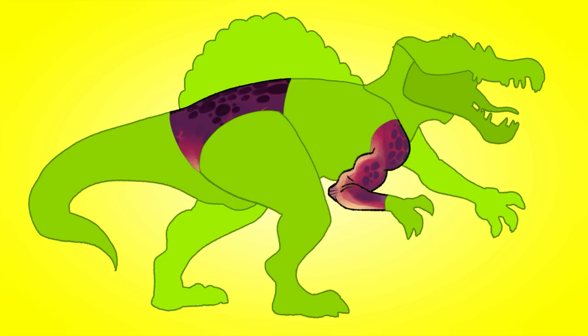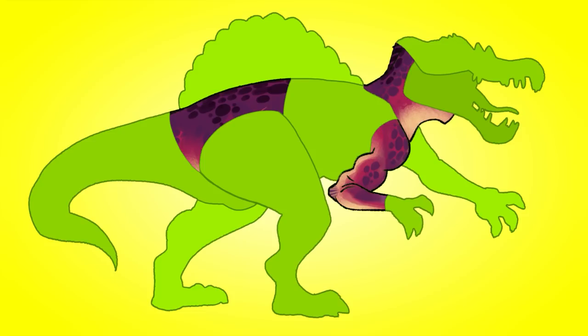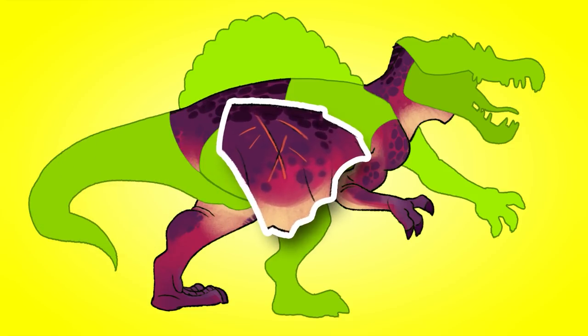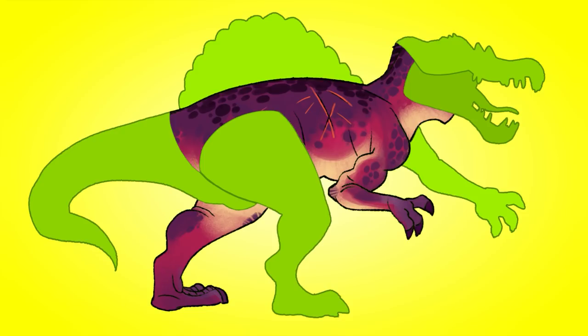Oh, it's part of its back. Oh, here's another weird shape. I wonder where it fits. Okay. I know this one. That's his leg. Yep, it's his hind leg. This looks like a hand. Look at those mean claws. What could this shape be? Oh, I think it's another part of his back. Look at those big battle scars. This dinosaur must be a tough fighter.